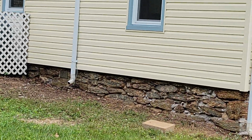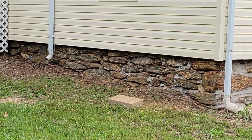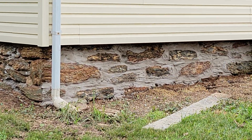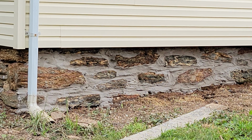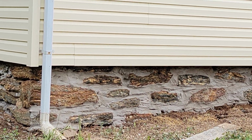After washing out all the loose sand, well, first I had to pull all the vines and weeds off. He washed all the loose sand out, and now he is cementing, mortaring around all these rocks, and I will show you that around the front too.